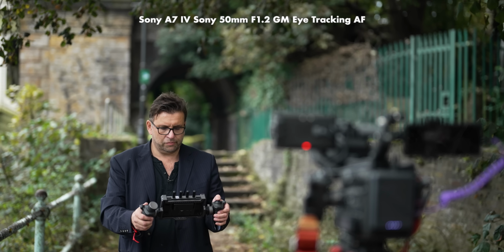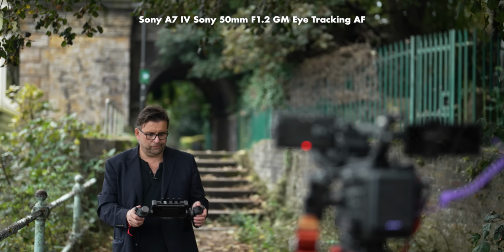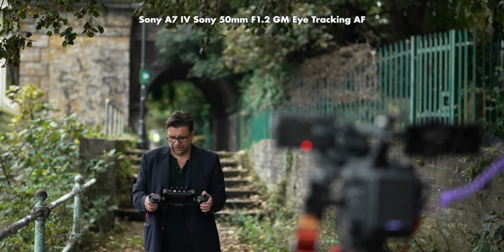I think LiDAR has a big part to play in the future of autofocus. If it could be combined with on-sensor phase detection, it would be amazing.